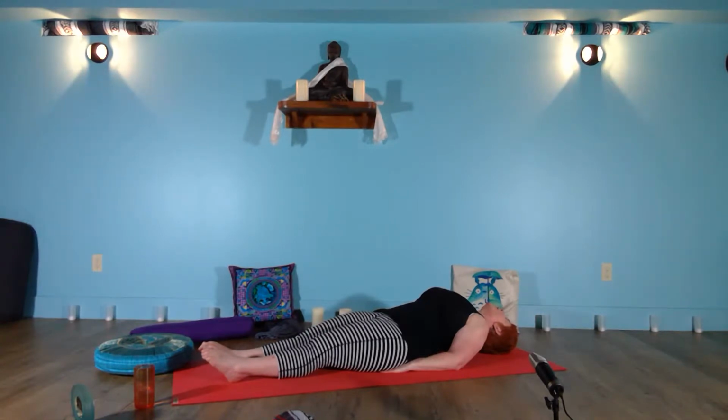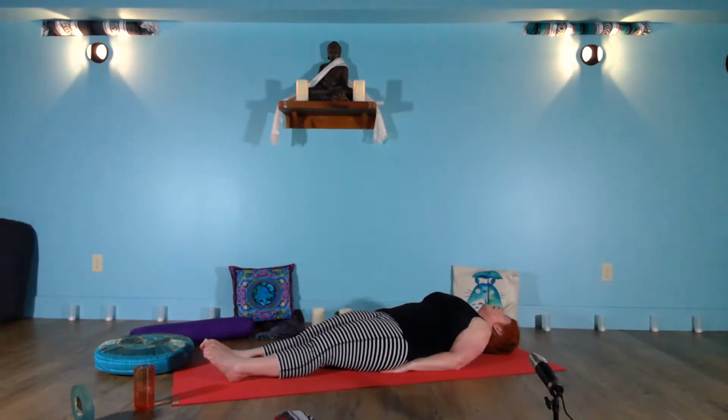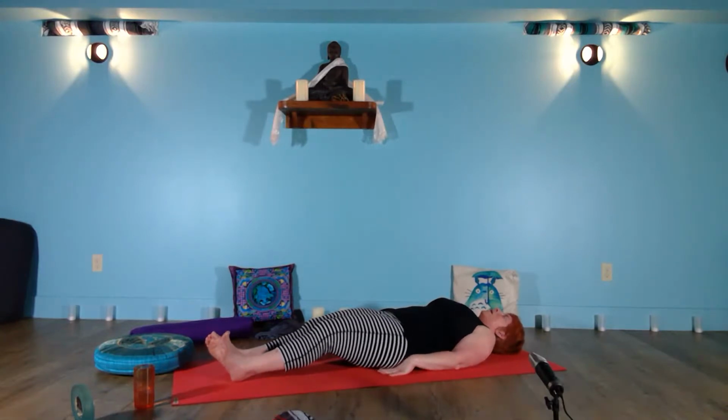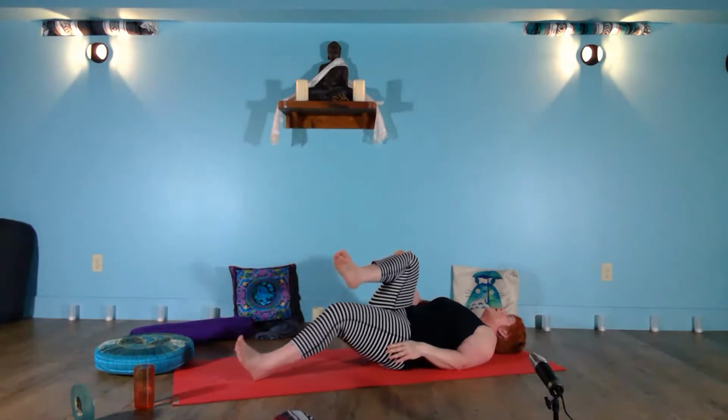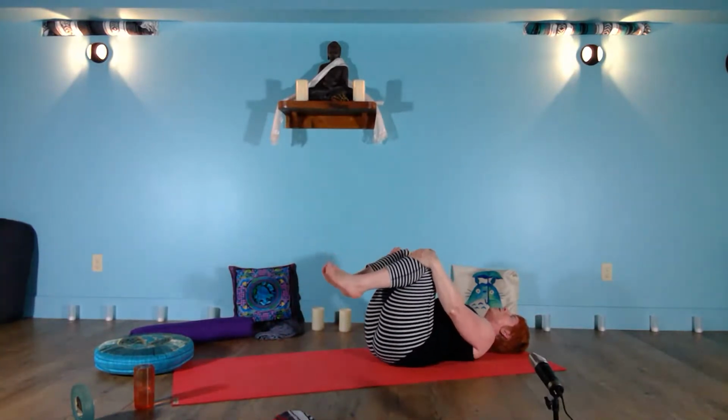Shoulder blades really kissing one another. The collarbones so wide. Breathe in. Exhale all the way down to the mat. Loosen up your hands. One knee at a time draws in to the heart. And we find knee circles or rocking left and right. Maybe for a breath or two, virtual legs up the wall or a happy baby.